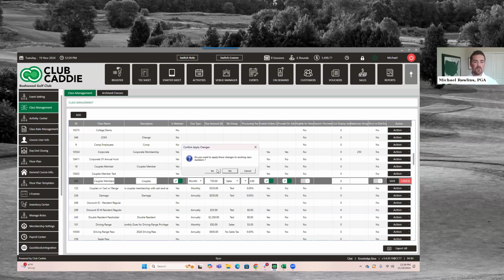So you do have a few options, but we do give you the flexibility to apply that new rate to new and existing members or pass holders. So that is how you edit the classes, the due amounts, the billing frequency. You could change it from monthly to quarterly or monthly to annual, however you see fit. But like I said, we do give you that flexibility.